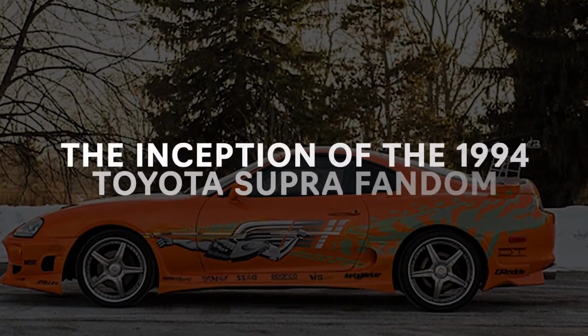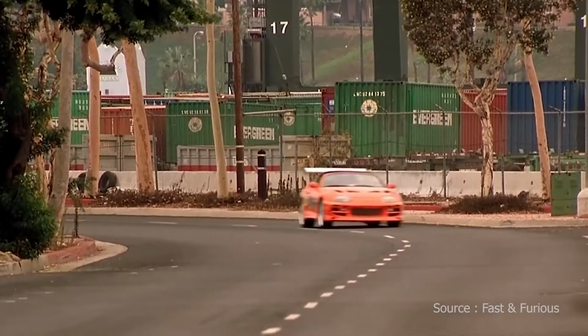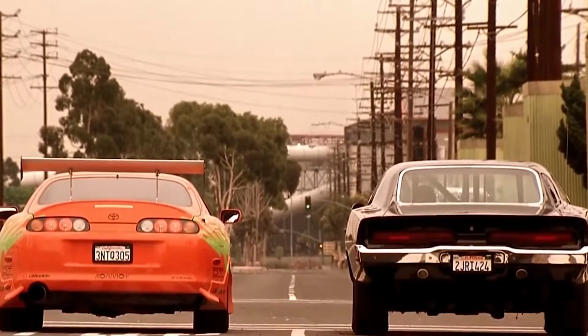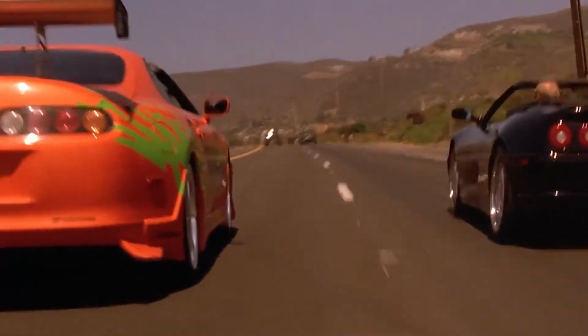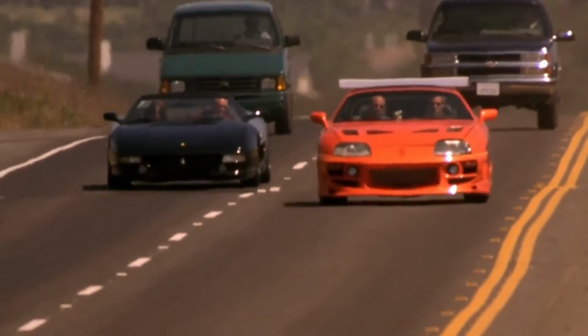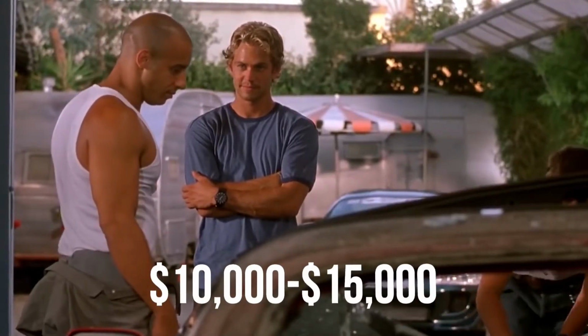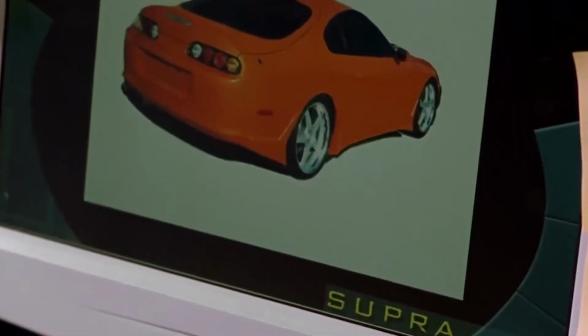The inception of the 1994 Toyota Supra fandom. In case you need a refresher, the car first appeared in the flagship film of the franchise, The Fast and the Furious, in 2001. The protagonist, Brian O'Connor, played by the late Paul Walker, restored the car from a wreck after his manual transmission Mitsubishi Eclipse was discharged, or rather, detonated. After Brian and Dominic Toretto, played by Vin Diesel, spend $10,000 to $15,000, reportedly $100,000 in real life, to rebuild the car, it's so souped up, it's able to smoke a Ferrari.